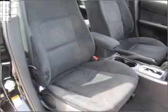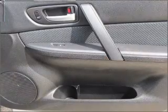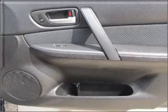Power door locks, power windows, power steering, cruise control, power mirrors, an alarm system, an AM/FM stereo with a CD player, an adjustable tilt steering wheel.